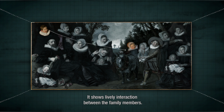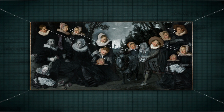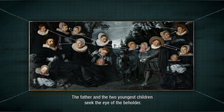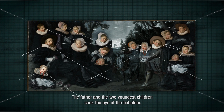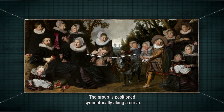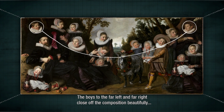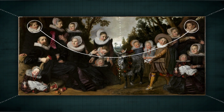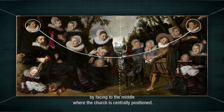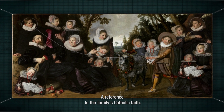It shows lively interaction between the family members. The father and the 2 youngest children seek the eye of the beholder. The group is positioned symmetrically along a curve. The boys to the far left and far right close off the composition beautifully by facing to the middle where the church is centrally positioned, a reference to the family's Catholic faith.